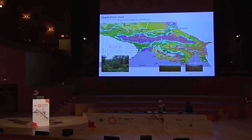And the western part of the region, which is called Colchis region, is mainly dominated by subtropical forest, and this region played the role of glacial tree refugia during the past glacial phases.